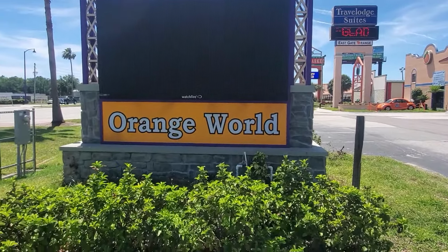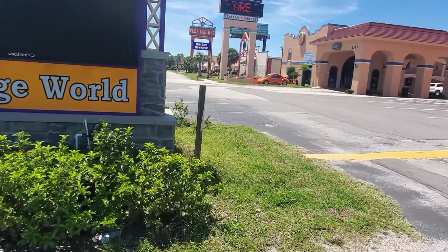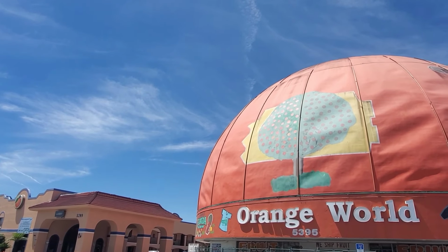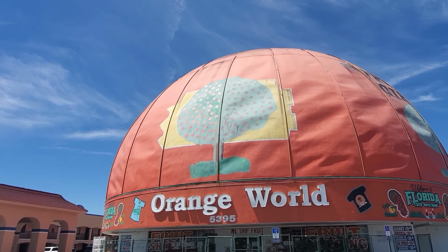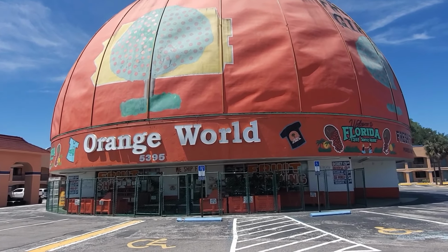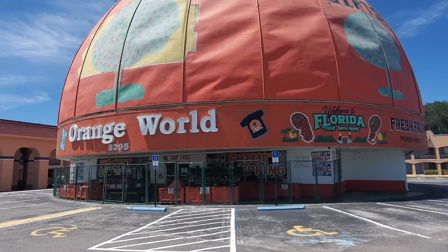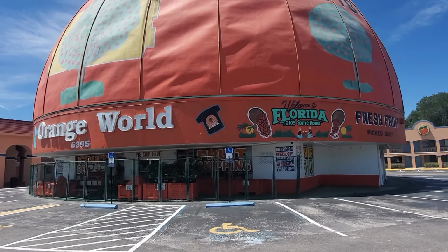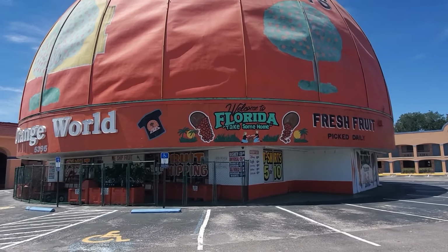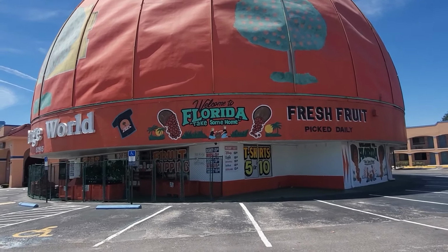Orange World. Just thought I'd show you, because it's a little bit connected to this. Wow. Is there anything else that could represent Florida than a big old orange domed building? Looks like a big orange. Even those little things down the side make it almost seem like an orange, like it's sectioned out or cut open. But welcome to Florida.